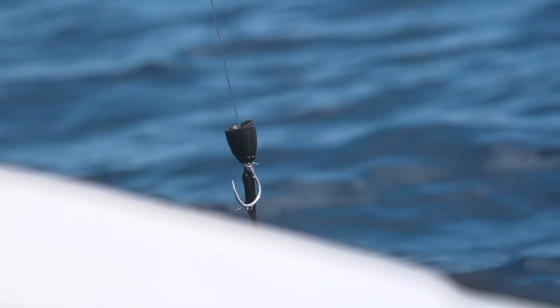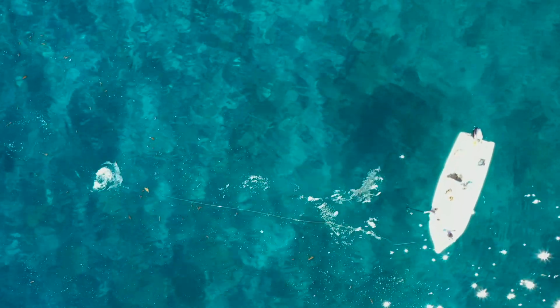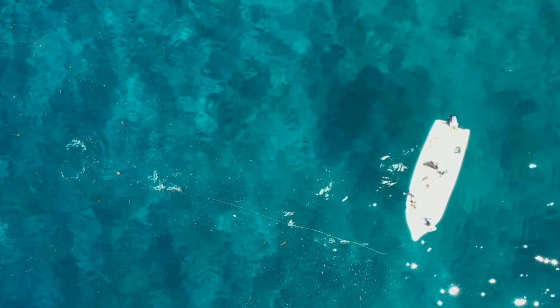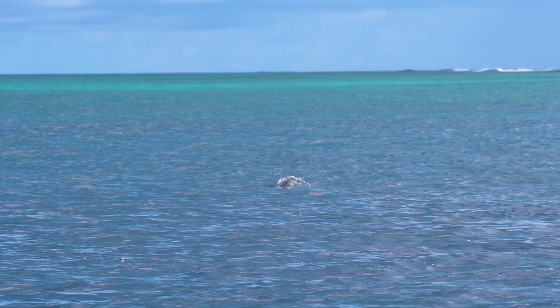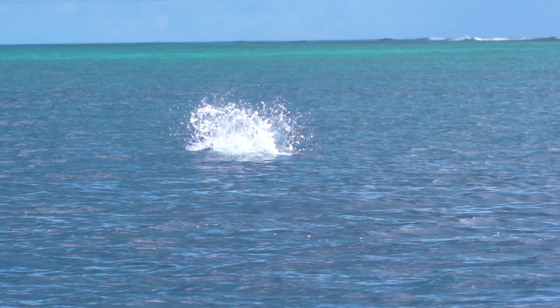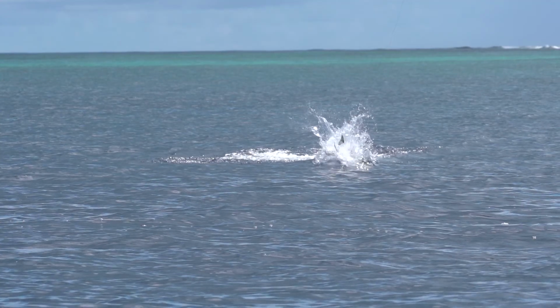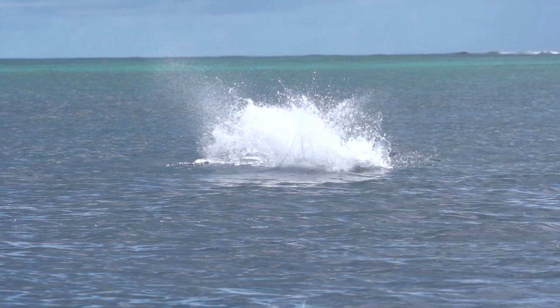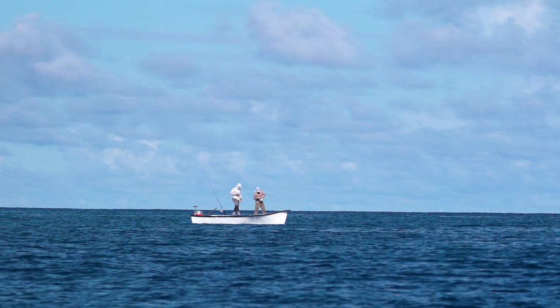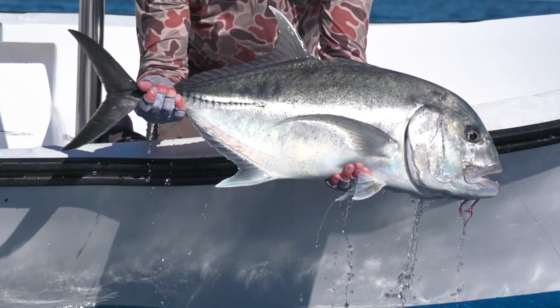We went out and fished poppers. You're just chugging that popper along, and all of a sudden, a freaking Volkswagen comes out of the ocean and explodes on your fly. And I mean, they're spraying water 10 feet in the air. They're spinning like 180s if they miss it, coming back and hitting it again. And it is the most high-adrenaline, fast-paced fishing on the planet.